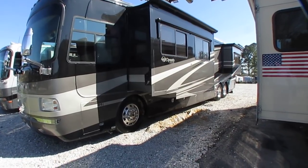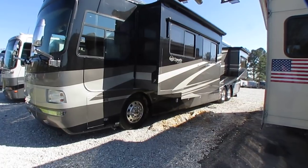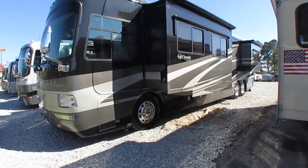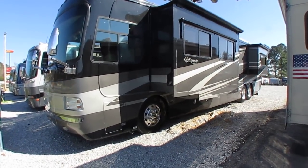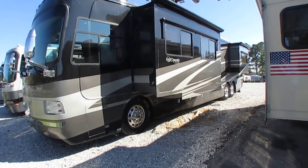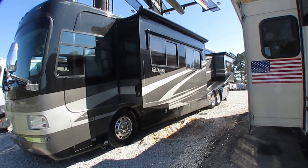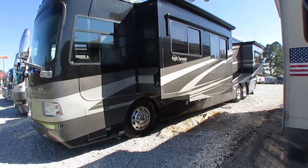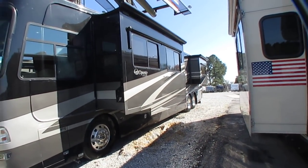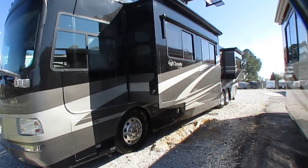For somebody looking for this, you're getting a whole lot more coach than you're paying for. It's beautiful condition. 42 foot long, got the 400 ISL Cummins diesel, the red-headed Cummins, 1,200 pound-feet of torque. Got that coveted Roadmaster S chassis with the 10 airbags, 10 Bilstein air suspensions, and no, this is not on the trailing arm recall list.